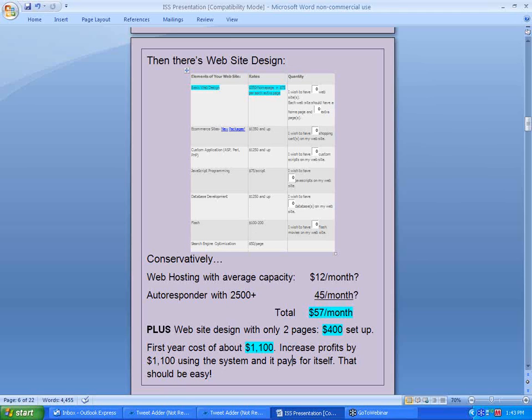So let's take a look at the whole thing here. Conservatively, web hosting with average capacity is going to run, let's say, hypothetically, $12 a month. And an autoresponder system with 2,500 or more email addresses is going to be another $45 a month. So you're looking at a total of somewhere around $57, $60 a month.